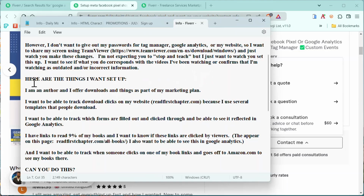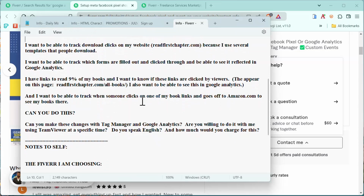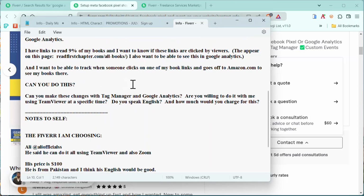So anyway, here was the list of everything that I wanted set up. And as you can see, I have them listed almost in bullet points. This is a Notepad file, so you can't do bullet points, but I have them all set up separately so that he could read through them and decide, yes, I can do that, and determine how much time and how much of his expertise would be needed to do all of these changes. And then finally I said, can you do this? Do you speak English? And how much would you charge for this?